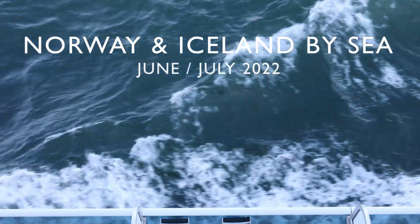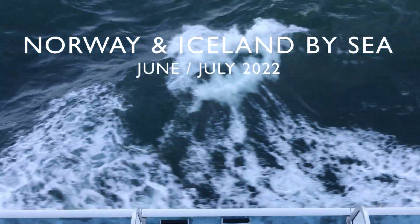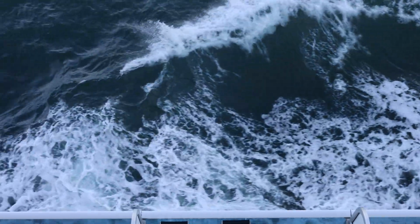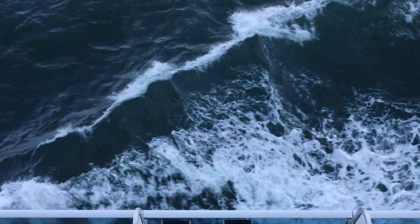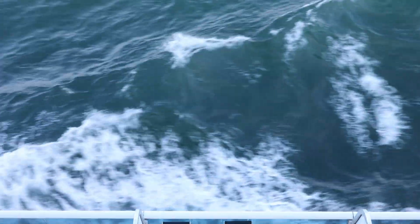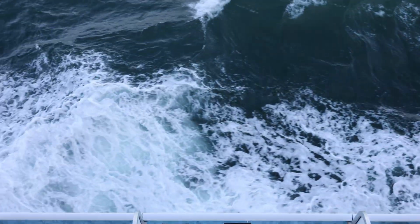Welcome aboard as we take you on a trip to Norway and Iceland on board the beautiful Sky Princess, leaving on the 25th of June 2022. So here we are aboard the Sky Princess.